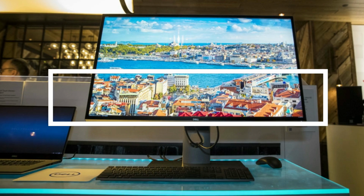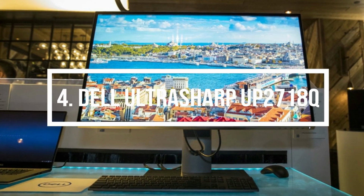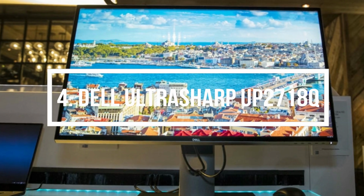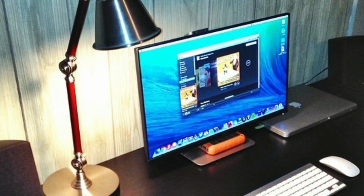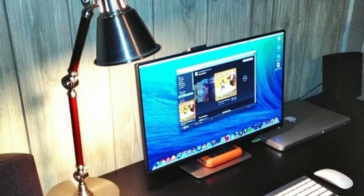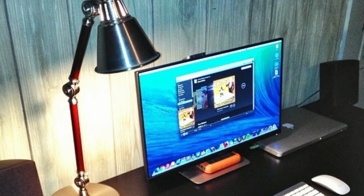Next up, at number 4 we have the DELL ULTRASHARP UP2718Q. The DELL UP2718Q is an IPS 4K HDR monitor which makes it ideal for people who are working in the field of graphic design, photo and video editing as well as for gaming.